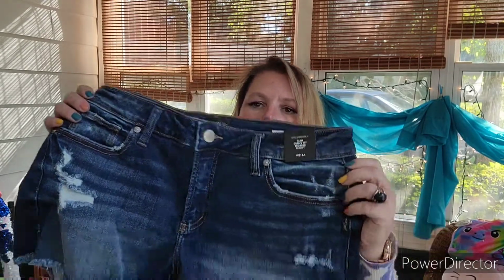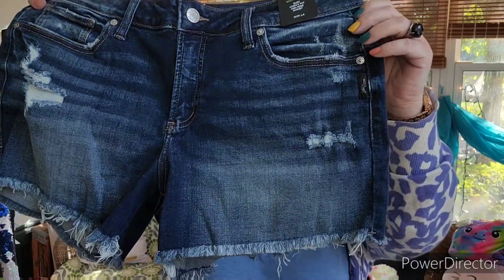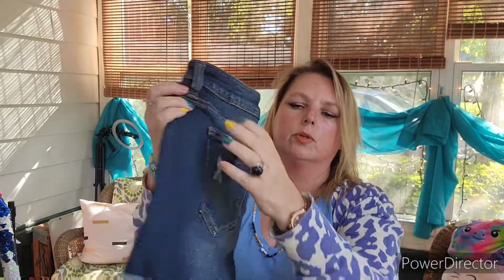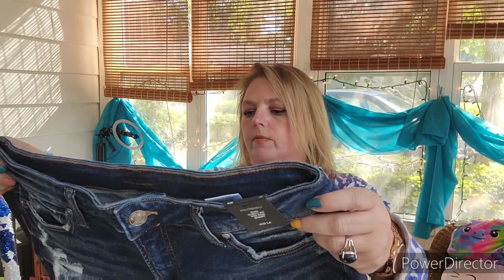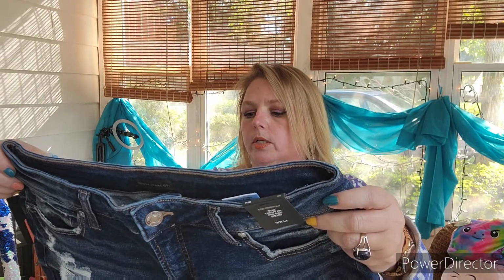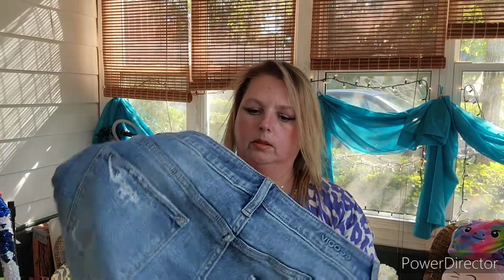And it looks like two pairs of shorts by Silver Jeans Co. I like that, a little distressing. A little distressing on the back pocket, a frayed bottom. This is the Curvy Fit Mid-Rise Short, eco-friendly, okay. You know I'm a mid-rise girl.